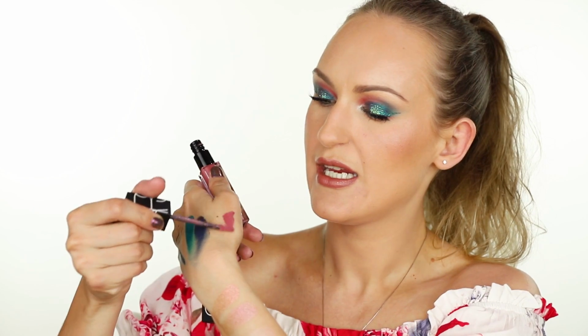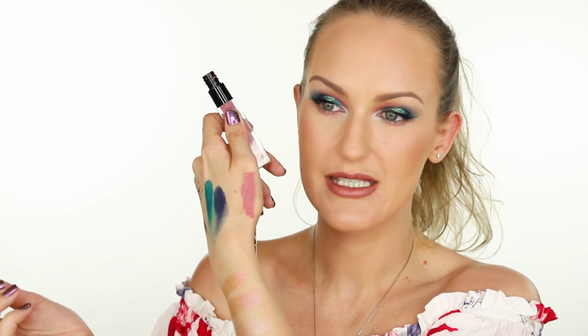It's a perfect nude. It's amazing. I love it so much, and I was so obsessed with it that I went and bought another one of the mini sets just for this. In my collection, I did have another Velvet Lip Glide. I had Roseland, and this is a beautiful color. It's gorgeous. It is a rosy nude. It's stunning on the lips. They're so pretty.